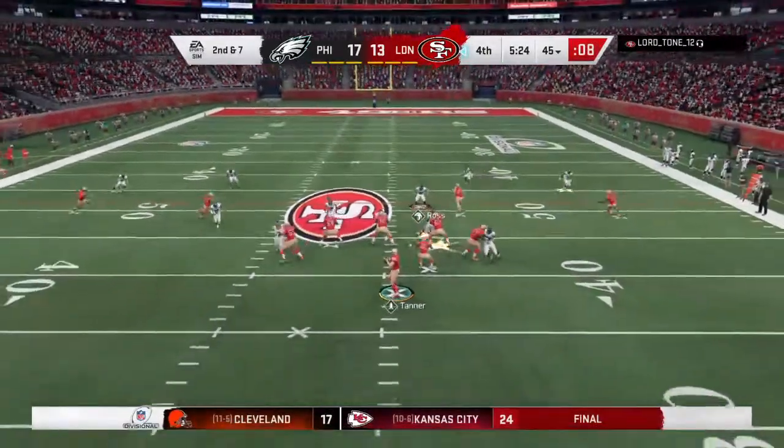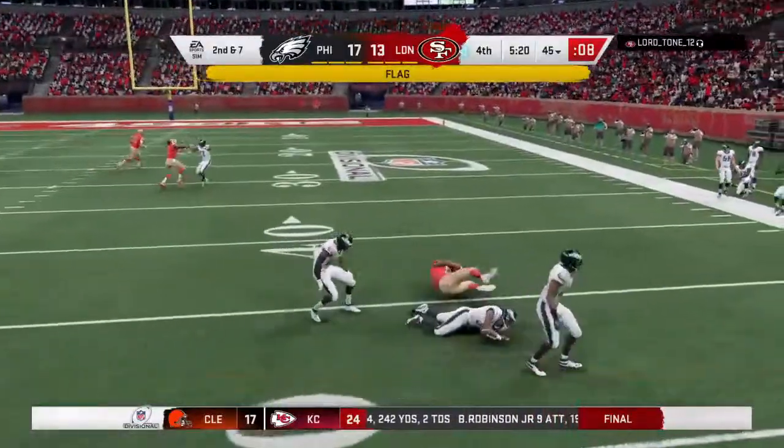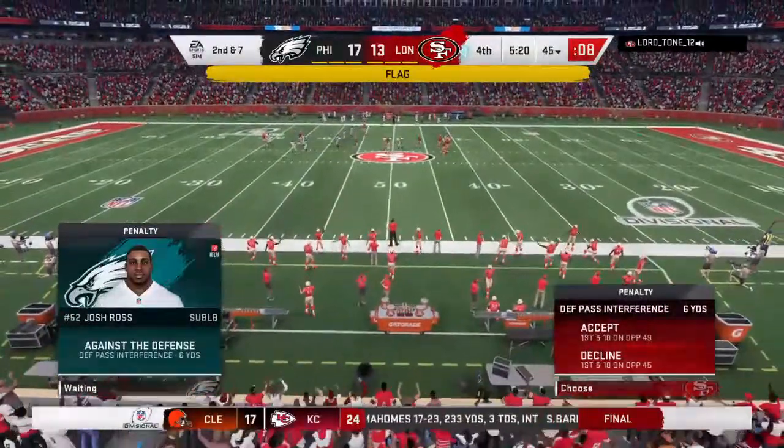Hit it. Here's a second and 7. He'll get this one to the Golden Domer, St. Brown. And he'll be taken down across the 50 at the 45 in enemy territory.